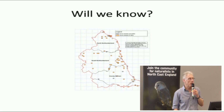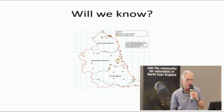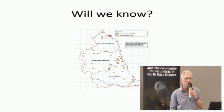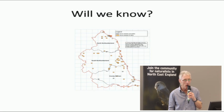So this is a map of pygmy shrew distribution, and if we look at the political county of Durham, there are only 4 records of pygmy shrew against 2 records of Greater White-toothed Shrew. Pygmy shrews have lived here for the last 8,500 years. We've only got 2 more records of them in County Durham than we have of Greater White-toothed Shrew that have been here for about 5 or 6 years.